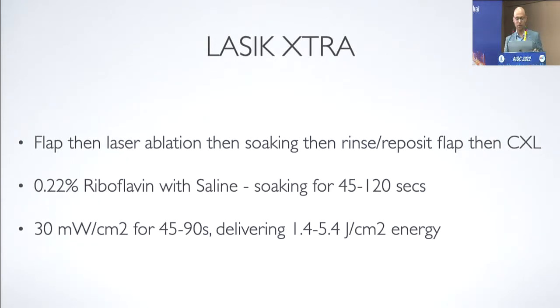So you create the flap. Then I told you all this. Basically, again, you use riboflavin saline, and the fluence is variable. Different people have used different things from 1.4 to 5.4, so from very low fluence to a full fluence.